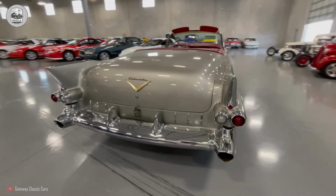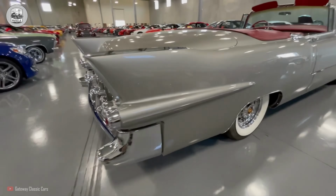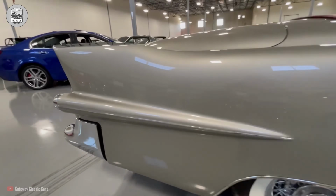And if this Cadillac made you raise your eyebrows, the next Ford might just blow your fuse.